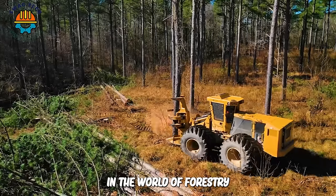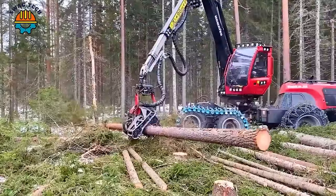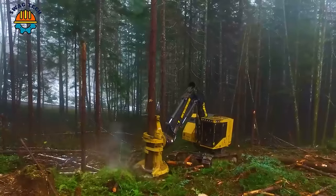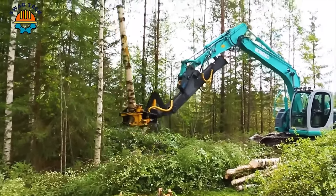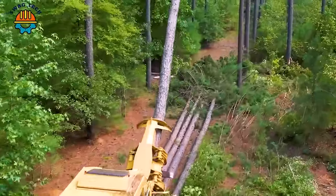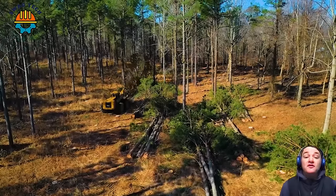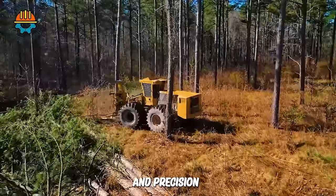In the world of forestry, there exist certain types of machines known as chainsaws, famous for their unparalleled speed and inherent dangers that they pose. Come with me to find out why it's incredible with its working ability. These chainsaws are used by skilled professionals who navigate through dense forests and handle towering trees with outstanding agility and precision.